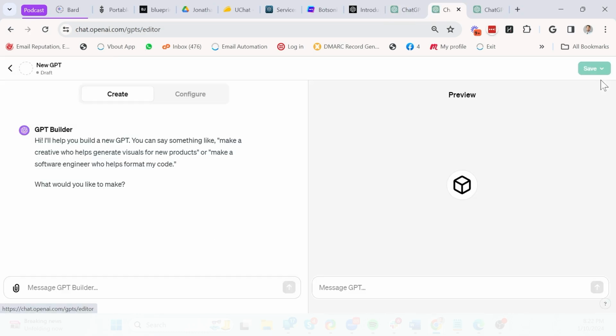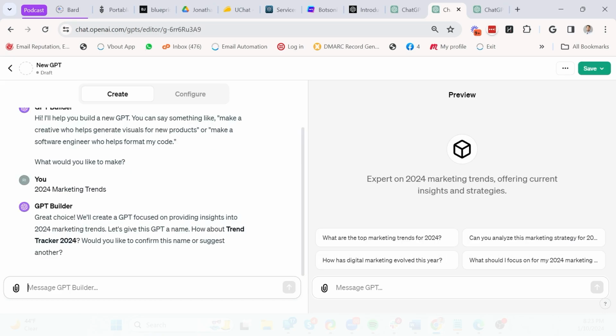On the top right, I'm going to create new. And the prompt is simply going to ask me to give it a name. So I'm going to create one that relies on a research document that we did, which is called 2024 Marketing Trends. And you'll just follow the prompt. It's going to pretty much guide you in a dummy-proof way. Now it's suggesting a name, Trend Tracker for 2024, but I want to be very specific. This is marketing trends. So I will say include marketing.